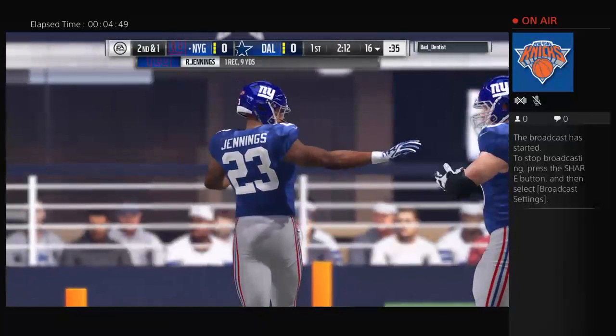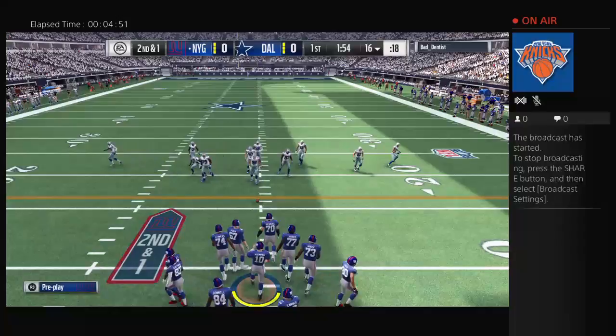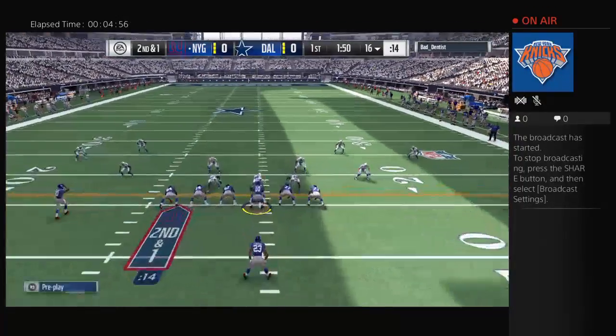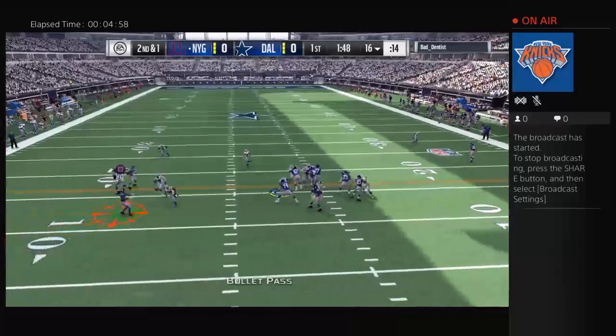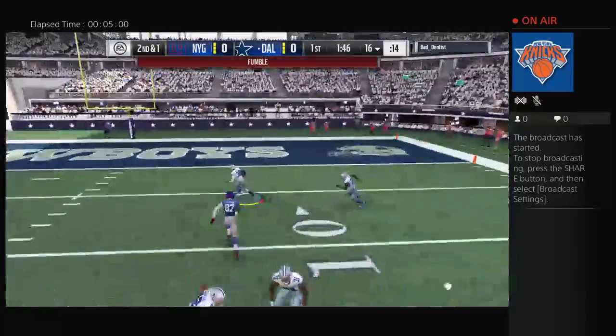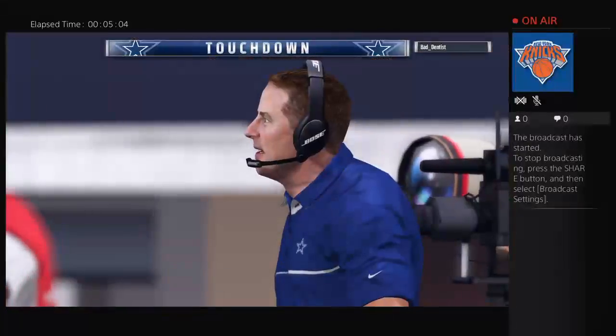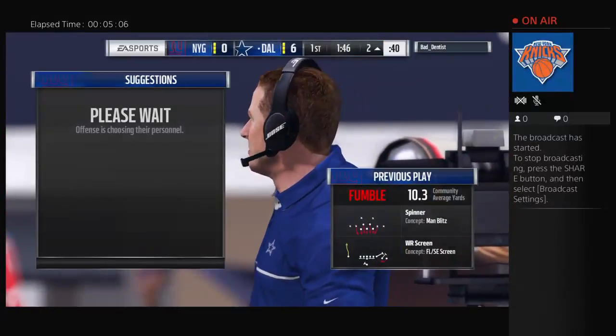For a second there, I thought that might break big. Screen pass. Looked like it was coming together. Looked like there was an opening. Still, ended up with a solid gain. And now on the pitch, the ball's loose. And this is going to be brought back for a fumble return touchdown by the Cowboys.